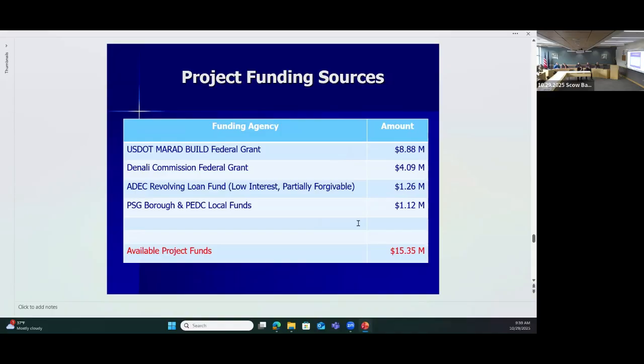Liz Cabrera has been an amazing advocate for the community. She has worked hard on grants for many years, and she's been successful.